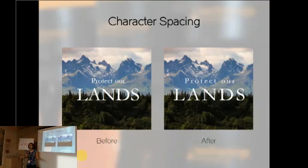If you want to soften the message, you can actually kern it so it's expanded, so it's a little bit softer. So think of this more like the softer, like, protect our lands. Like, this is very long. You can get that point across with kerning.